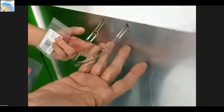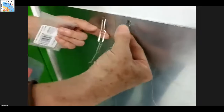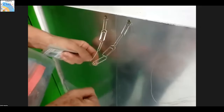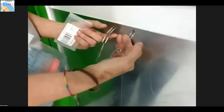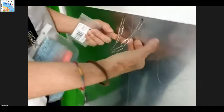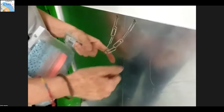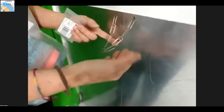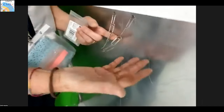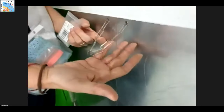Now, what happened to me once? I wanted to show this exercise to a group, and the chain was falling down. The first time I thought that this was because of me, that I was not paying attention to putting the clips in the right place. Then I did it again, and it was again down on the floor. The third time I understood that it was not because of me, and that the weight of the chain was too much with respect to the magnetic field here. So I removed some clips, and I was able to show this.